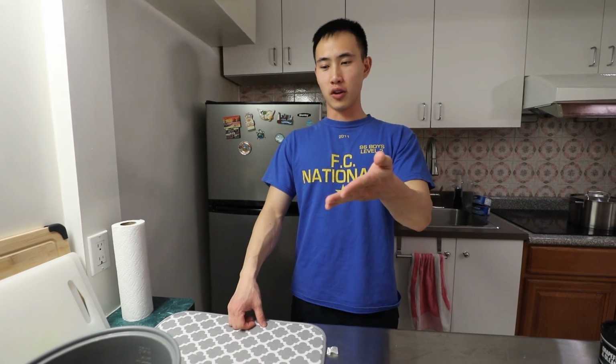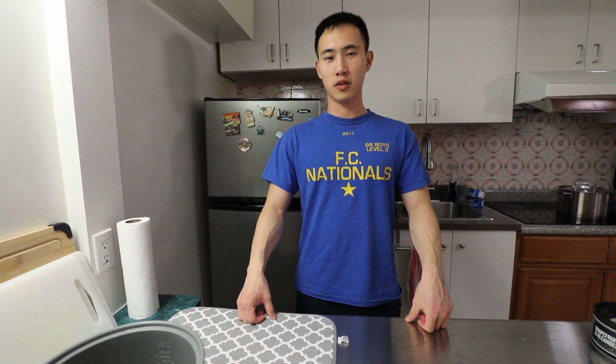Alright, so after doing some investigation on the internet, we have decided to train our mouse with our new mouse traps, and it's been working well for us so far. Let's take a look.